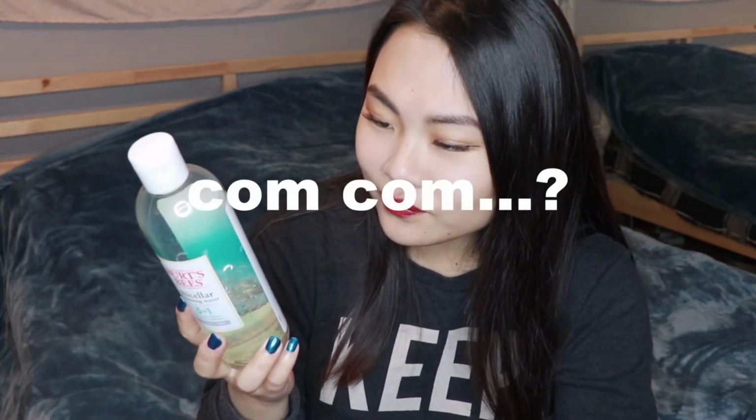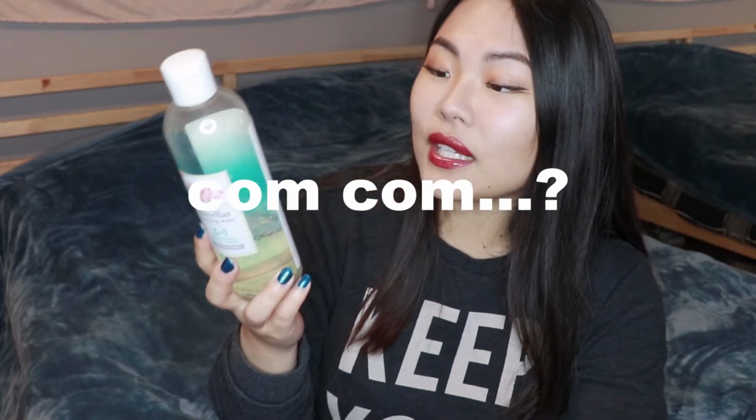Plus, this is gentle. It's formulated without parabens, phthalates, SLS or petroleum. I can't even pronounce half these things. Non-comedogenic, no added fragrance. There you go. That's why it doesn't smell that great. Dermatologist tested, ophthalmologist tested, safe for contact lens wearers. So I really enjoy it.